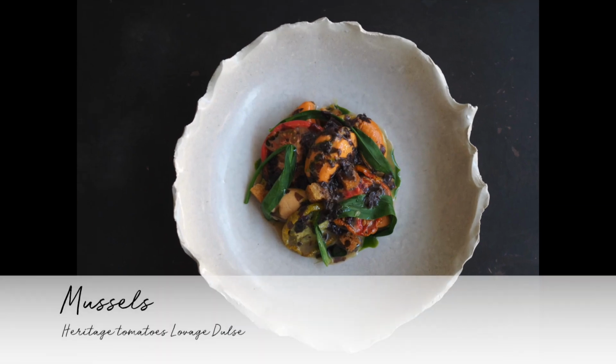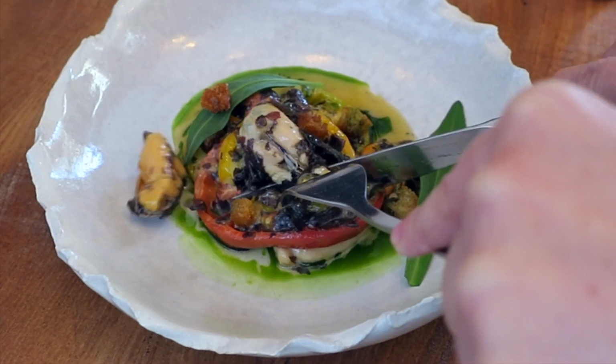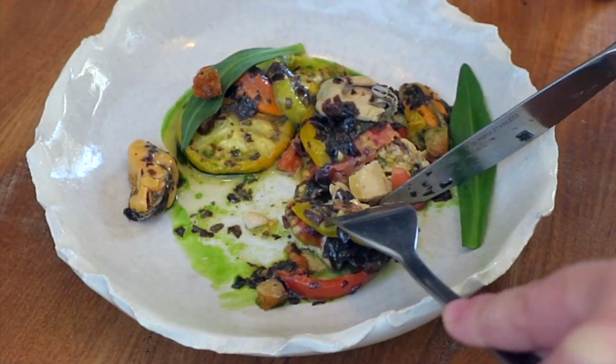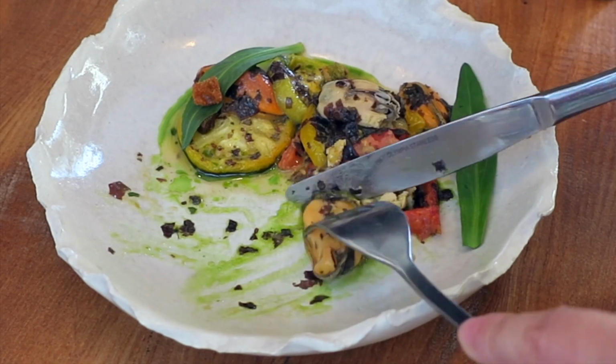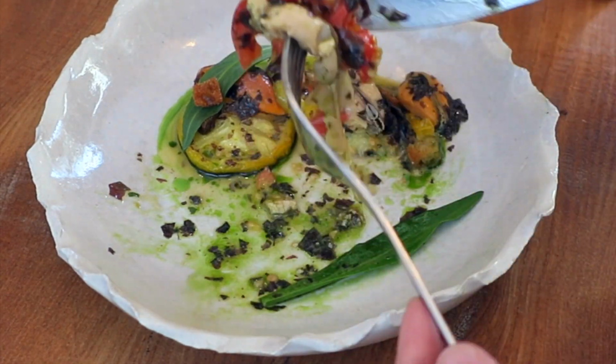So the mussels dish, we have a fantastic fish supplier down in Cornwall that sends us fresh fish 5 times a week. Every day that we're open we get fresh fish coming. And right now, at the moment in season, is these beautiful, beautiful Cornish mussels as the water just got a little bit warmer. And then we have some heritage tomatoes from the Isle of Wight, lovage, which is a very typical English herb to use, and dulse seaweed.